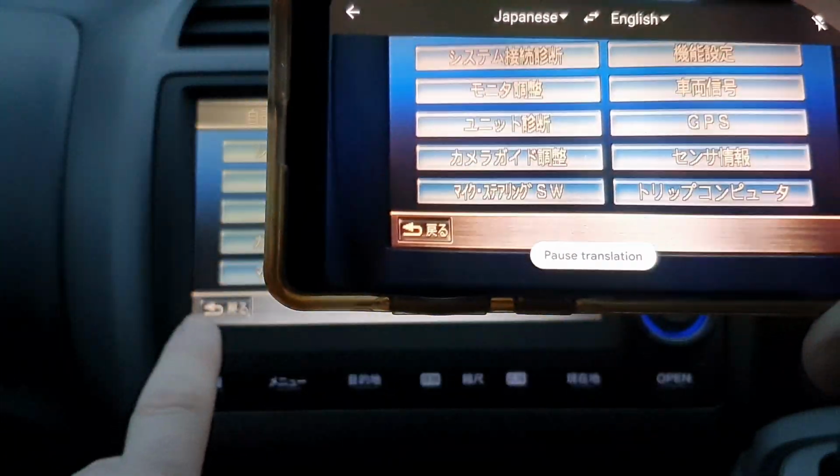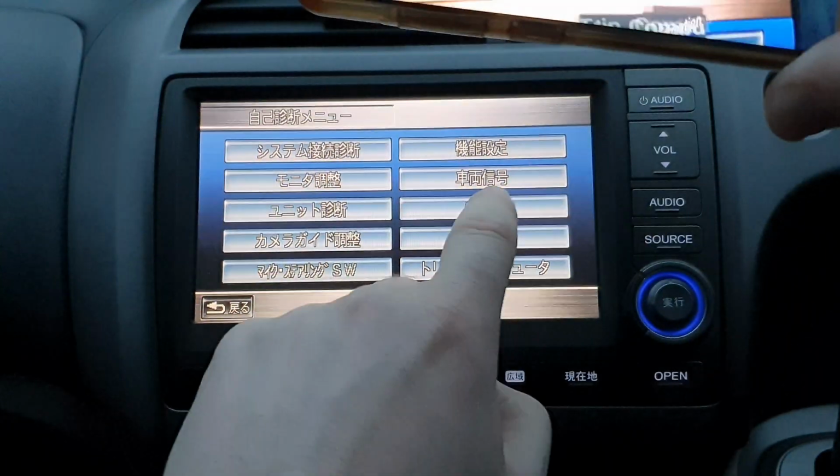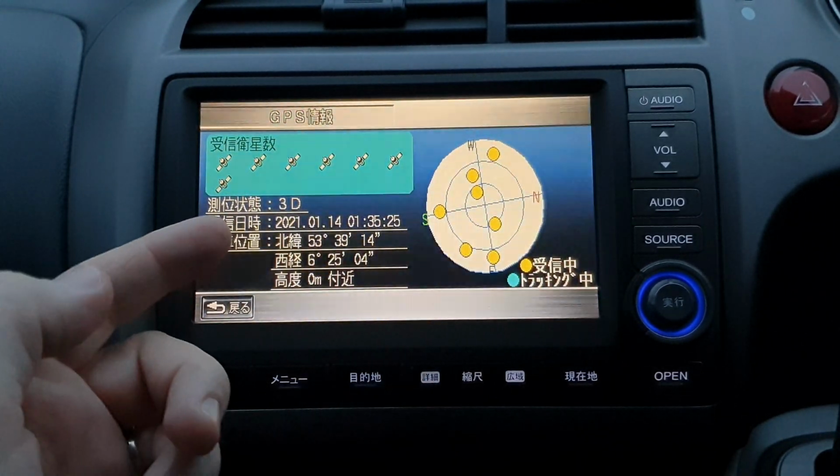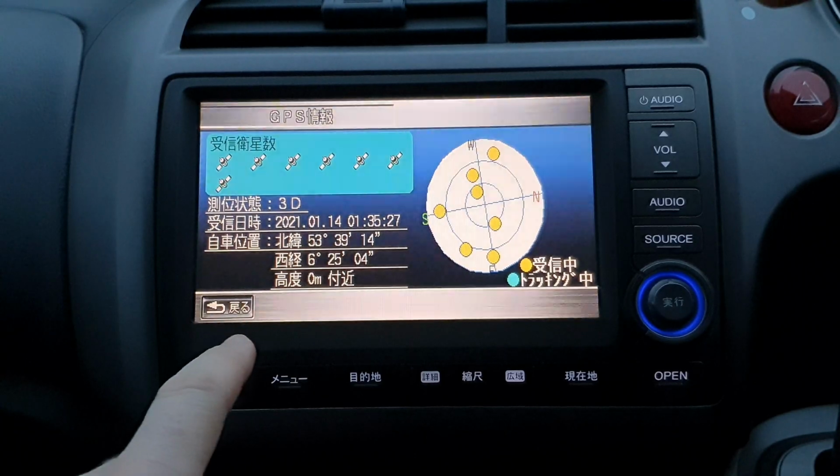But yeah, so as I said, this menu doesn't really do much, and you'll see GPS there, but that GPS button doesn't really do anything. It just shows you where the satellites are and so on.